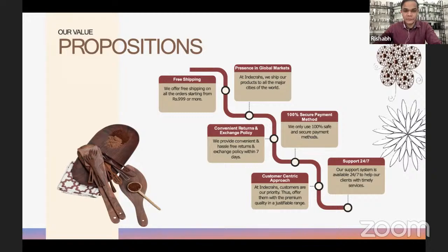As an e-commerce platform, we have to be very diligent with this. We give a time of 7 days, and if there is any defect or damage in transit, or anything that a customer requires help with, we're there to help them out. And of course, that's part of the e-commerce process. Payment mode, of course, is through a secured payment gateway and the COD channel as well. Then, customer approach: we're always trying to be there. We always have a helpline number.